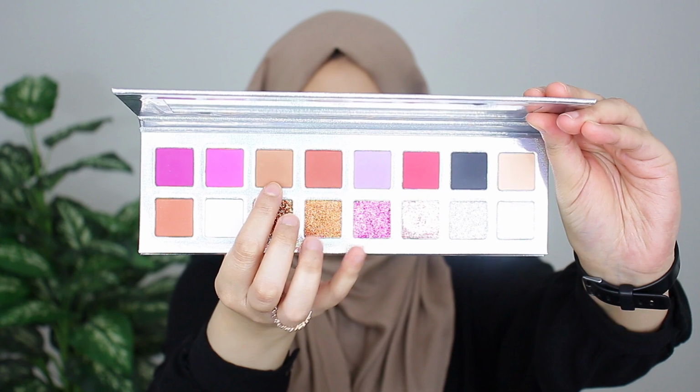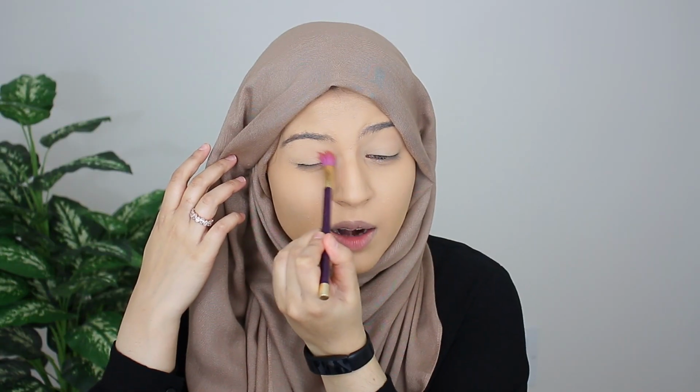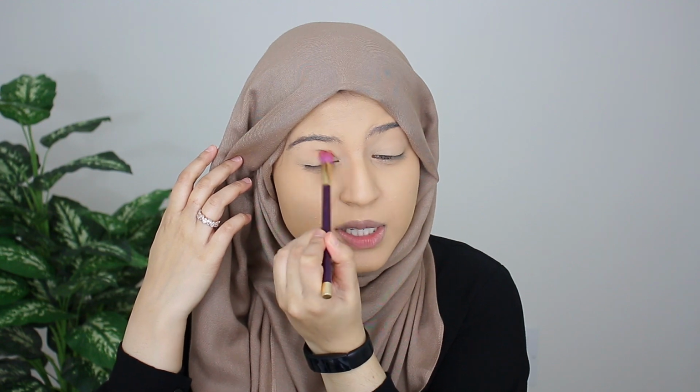So to start off, I'm gonna grab this beautiful neutral shade right here, and grabbing this color on a big fluffy brush, I'm going to start blending it out onto my crease.